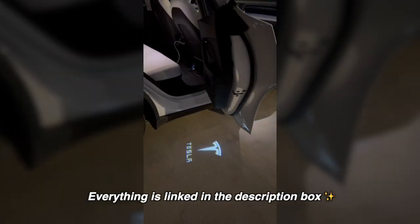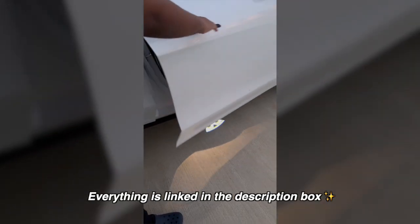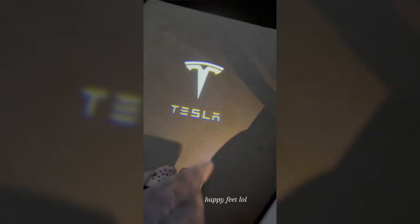Some people had comments about the floor lights. Those are also from Amazon. It was a gift from my brother and he bought them for me from Amazon and he installed them as well. They came out super cute. They have really no purpose other than for aesthetics and obviously to light up the ground when you're stepping out.